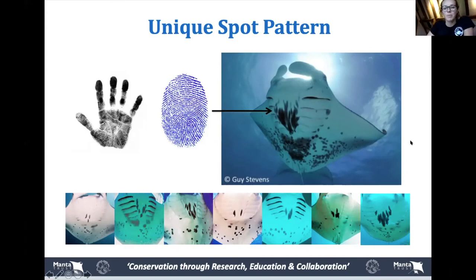This big picture here is our spottiest manta in the whole of the Maldives. It is a male manta, so have a think what its name might be. So it's a male manta, very spotty. So its name is actually Mr. Spotty. And Mr. Spotty is a very friendly manta. We see him quite often and we all recognize him and know him quite well. So I'm going to show you a couple more clips of Mr. Spotty throughout this presentation.